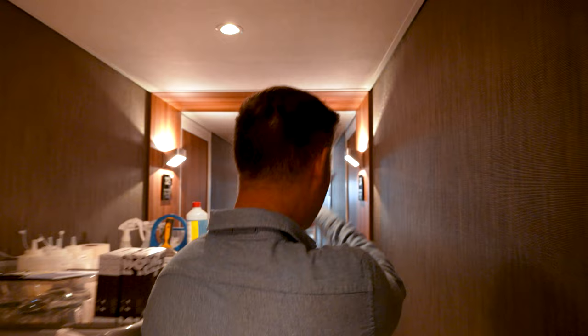You're probably wondering, how is the rest of the ship? Let's do a quick tour. We're currently on the third deck. We'll go all the way to the back. And here we have the pool area. Let's go take a look.